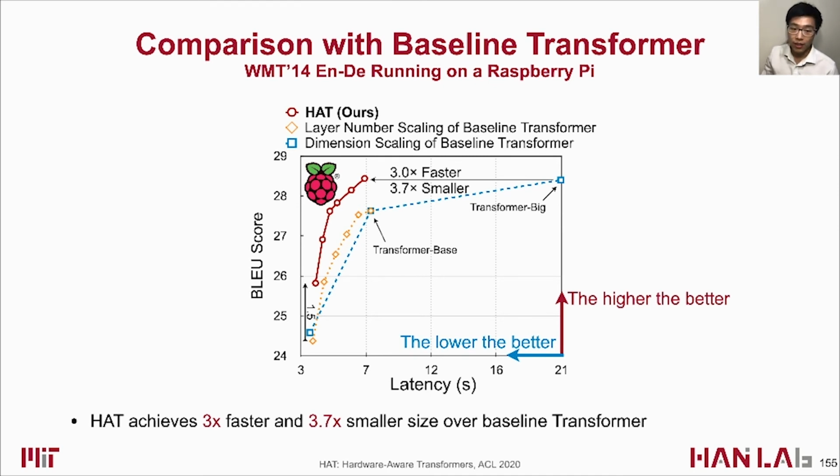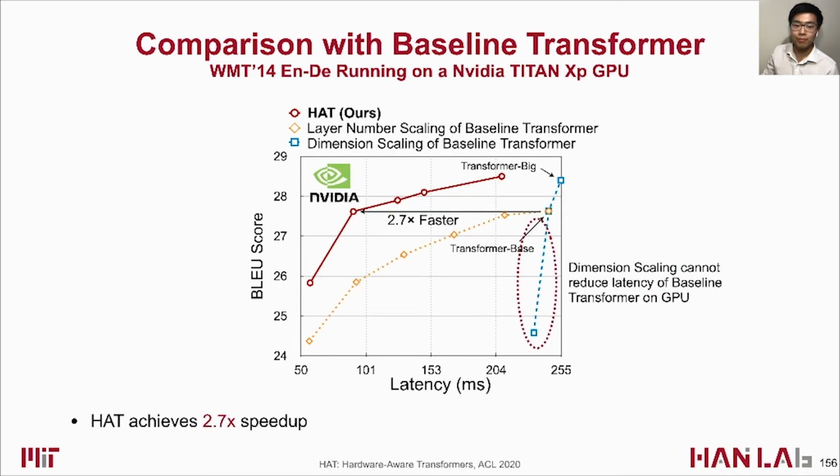The yellow curve here is obtained by scaling the number of layers of the baseline transformer. The blue curve is obtained by dimension scaling of the baseline transformer. HAT models are on the red curve. We can see that HAT achieves 3x faster and 3.7x smaller model size over the baseline transformer. On the NVIDIA GPU, HAT achieves 2.7x speedup. Note that simple dimension scaling cannot reduce latency of the baseline transformer on GPU.